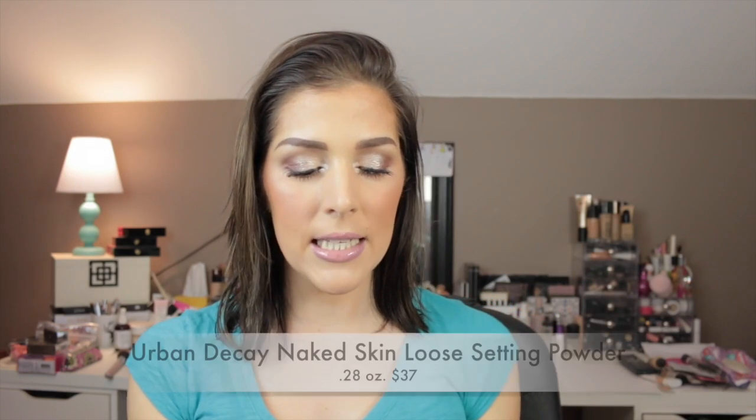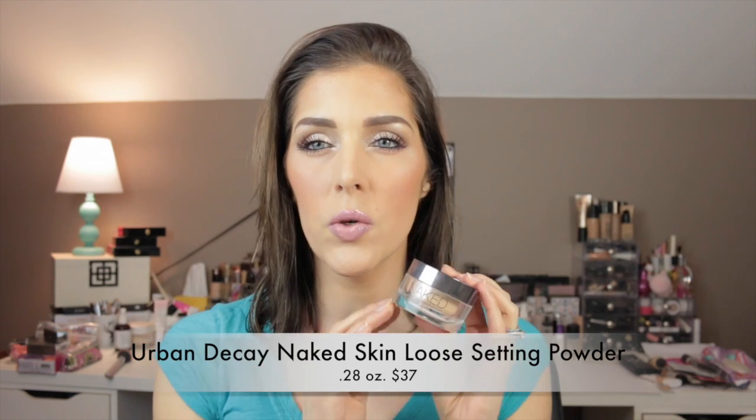All right, the next powder I'm going to talk about is the Urban Decay Naked Skin Ultra Definition Loose Finishing Powder. They have probably 6 or 7 shades. I am in the color Naked Medium Light. And this is a tinted powder. This is not a translucent powder.